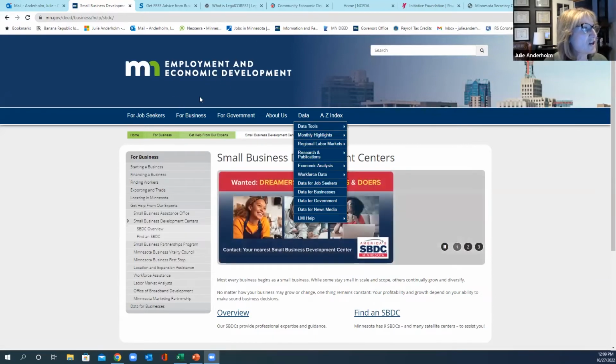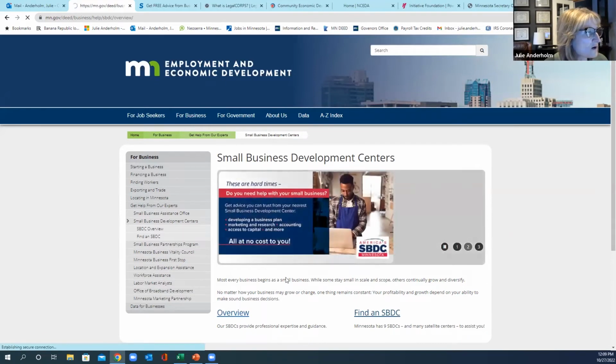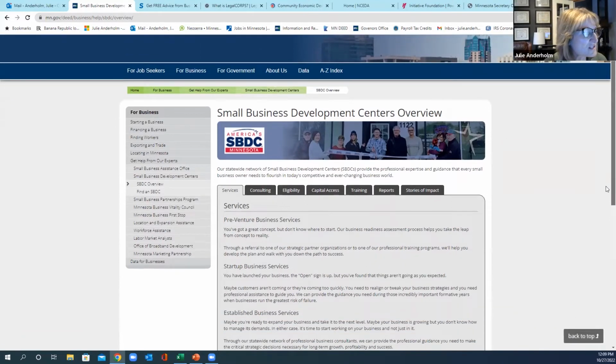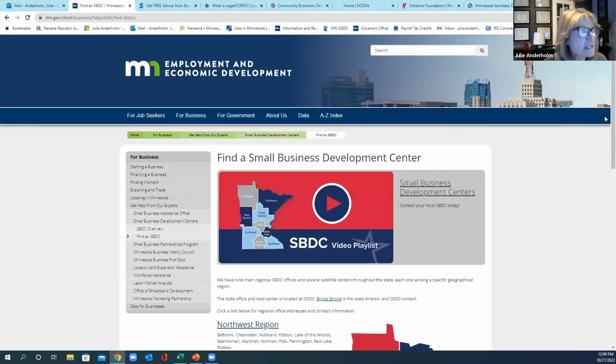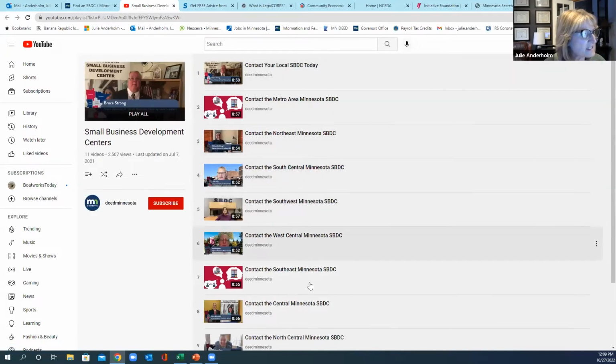The SBDCs are actually under the Minnesota DEED website, and you can see that it gives you an overview of the small business development centers, what they do, that they provide pre-venture, startup consulting services. And if we also look, it says how you find your SBDC. So like I said, the SBDCs are divided into regions or counties. And you can see that there are 9 SBDCs throughout the state. I'm located in the North Central region. And if we click on that, it'll take you to the contacts in these different regions and a little blurb about each one of those areas.